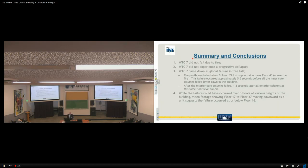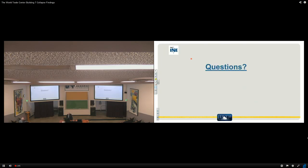We do know that more than one possibility could have occurred to give you almost identically the same thing. We know from floor 13 to 19 for sure we could simulate that very easily. While the failure could have occurred over 8 floors at various heights of the building, video footage showing floor 17 to 47 moving forward or downward as a unit suggests the failure occurred at or below the 6th to 16th floor. That's just to put it together.